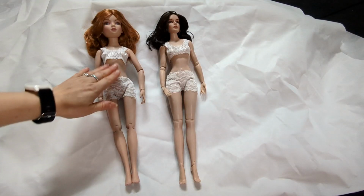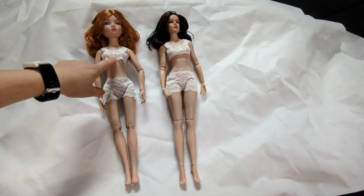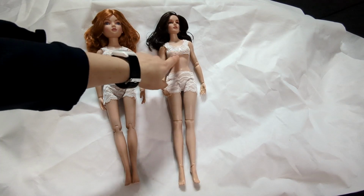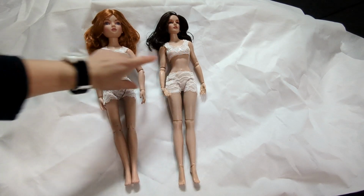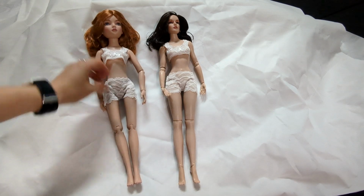All the underwear looks to be exactly the same. There are a few things I'm impressed by, which is particularly the pattern placement. I love how the butterfly is right in the center on all of the bralettes. It's also pretty easy to get on because everything's really nicely elasticized.